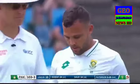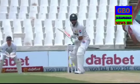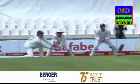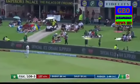It's gone through the hands, and that brings up the Pakistan 103 for 3. The lead is 13. Streaky shot from Babar Azam. It looked like he tried to play it, and at the last moment pulled his bat away. Very much like the first innings, similar type of line. Desperately close for the South African team, and very fortuitous for him. Ball just bursting through the slips and running for 4, almost such a similar delivery. A fantastic shot from Babar Azam. No mistake on that one.